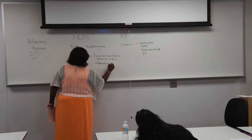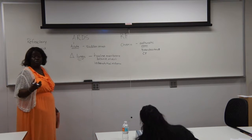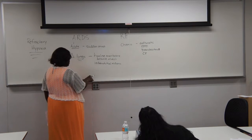What do you think that's going to produce in the patient? Mucus. It's going to produce mucus, but also crackles when you listen to their lungs. Okay, so you see interstitial edema.